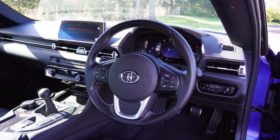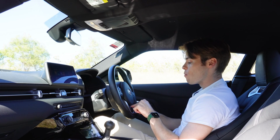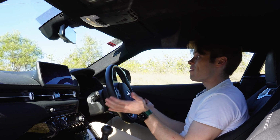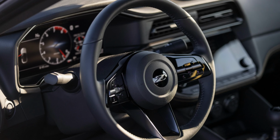Now this steering wheel has plenty of nice stitching. It's not my favorite steering wheel design, but I think it's growing on me. I don't really like this sort of fake open area. It's just blocked off by a bit of plastic, but the rest of it is pretty good, and it feels nice in the hand. And I like the fact it's round instead of a flat bottom steering wheel. But I do think that for less money, the Nissan Z gets a superior steering wheel.